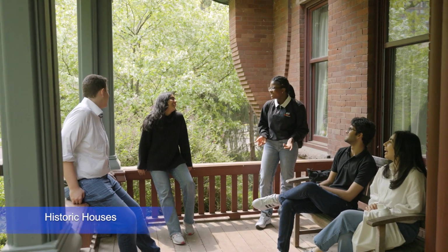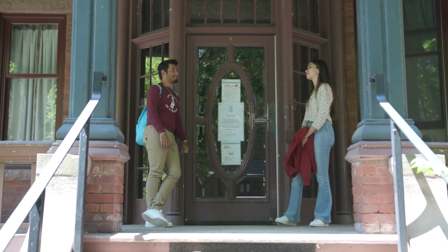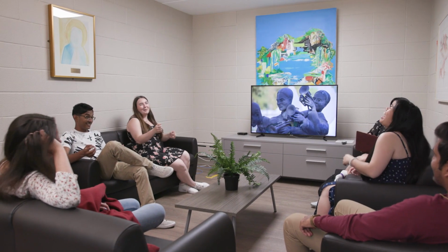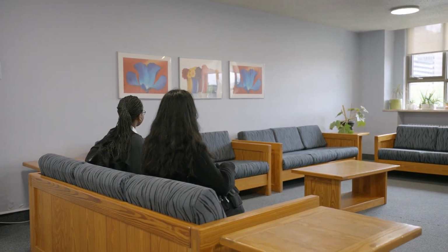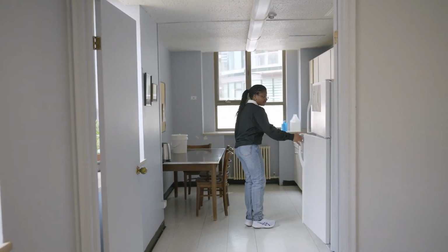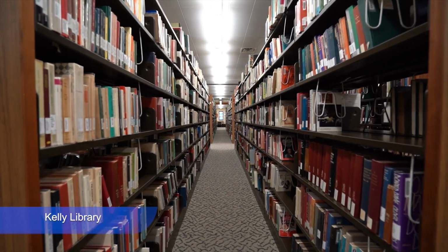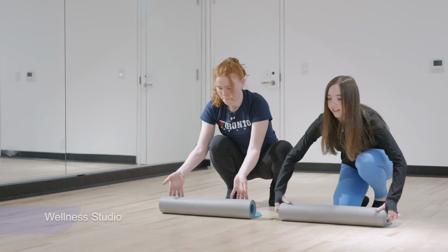St. Mike's offers a traditional residence experience, which means students are assigned to a room in an individual house, which are sometimes actual houses, but often just floors within a building, and then the members of each house share common facilities like the TV room, the washrooms, and the laundry rooms. And then all residents would have access to the larger facilities on campus, like the Kelly Library, our wellness studio, the weight room, our student lounge, and Mike's Cafe.